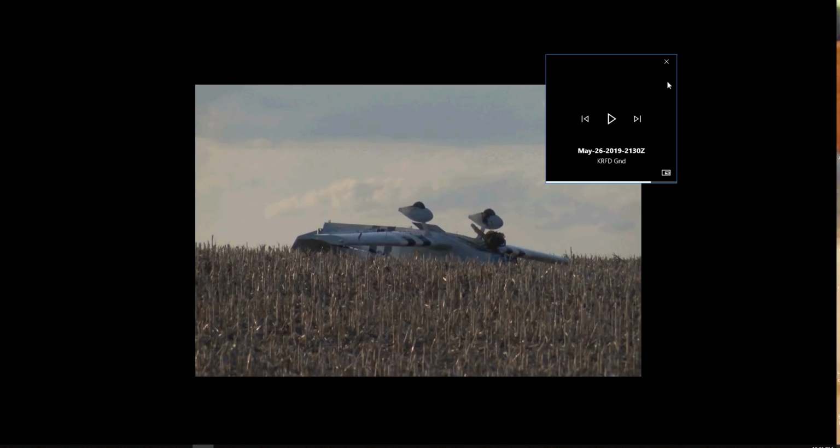Alright, so you're looking at the airplane at the end of the accident sequence, and for what led up to this, I'll play just a short snippet of the audio.